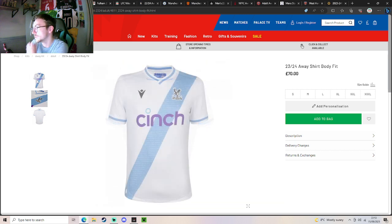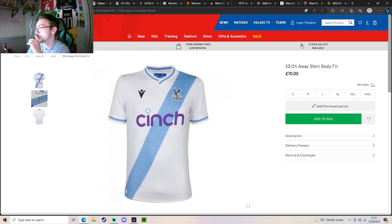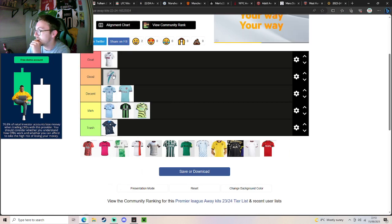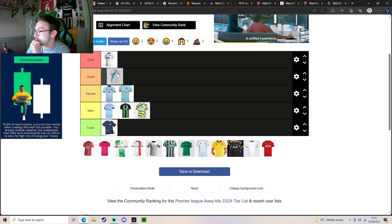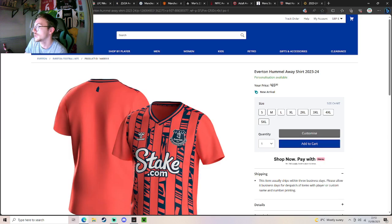Yeah, it's nice. I'd have liked, I'm not gonna lie, the sachet maybe to go around the back, but that might have looked tacky, I'm not sure. Really nice kit, one of the better ones in the bunch. And that is going to go up in, for now we're going to put it there. I'm going to put it second at the moment. Next up, Everton.